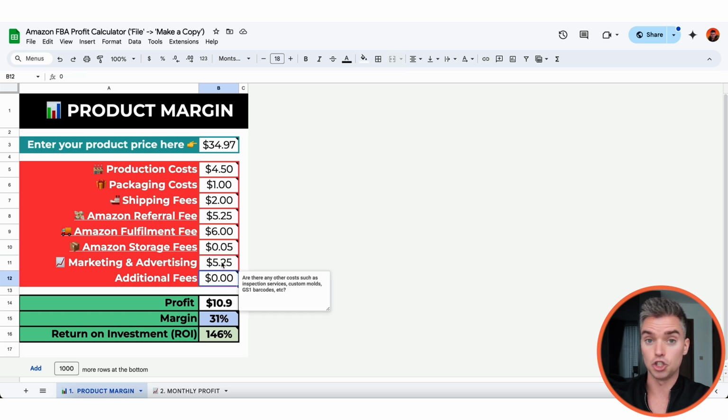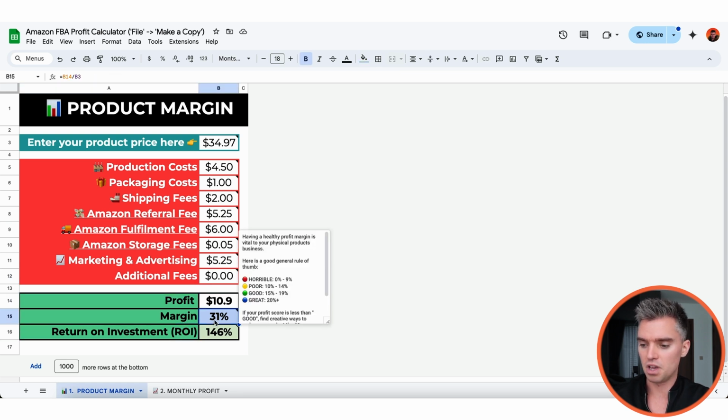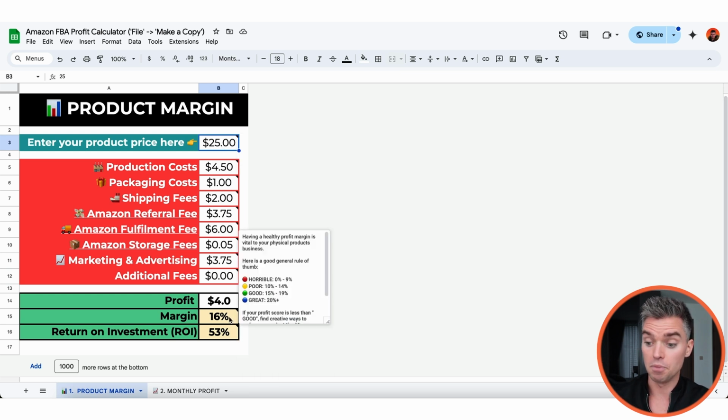Right? So you're going to fill this in so you know your personal product margin. It's going to tell you your profit in dollar amount, your margin, and your return on investment. And it'll also give you a scale. So let's do this. Our product was originally $35. If we sold that same product with everything else the same for $25, our margin would only be 16%. And as you can see, that's poor. We have horrible, poor, good, and great right over here in the pop out note. So again, these are good general rules.